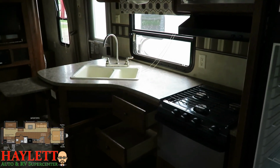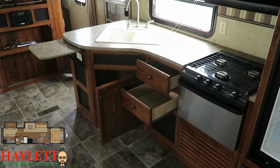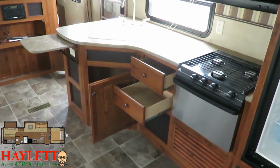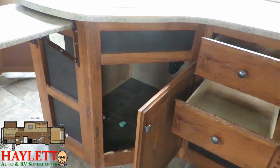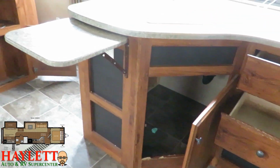And down below here, they did a really good job giving you some extra prep space with that folding countertop extension with power outlet right below that, by the way. And then over here, couple handy drawers, plywood extensions, and a big pocket right below the sink where if you got big pots, pans, waste baskets, etc., plenty of room for all that kind of stuff.